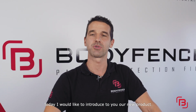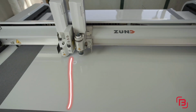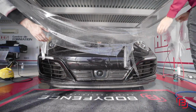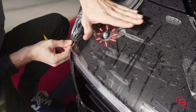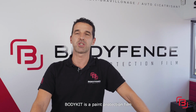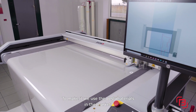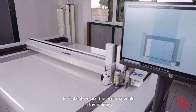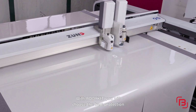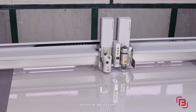Today I would like to introduce to you our new product made in France, Bodykit. Bodykit is a paint protection film directly cut in our headquarters in Frontignan. To make it, we use the best materials on the market and tools at the cutting edge of technology. With Bodykit, you will choose the best protection to prevent your vehicle against external aggression.